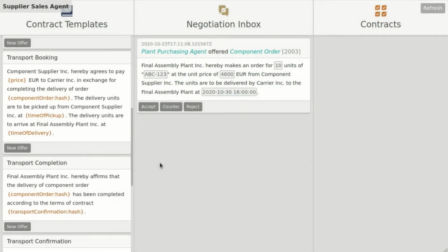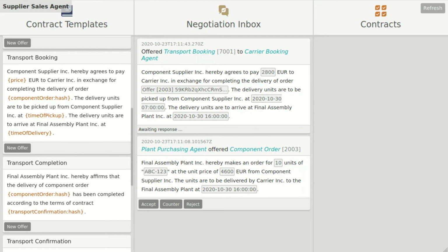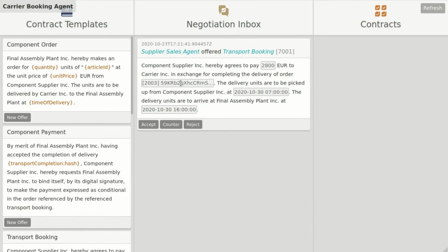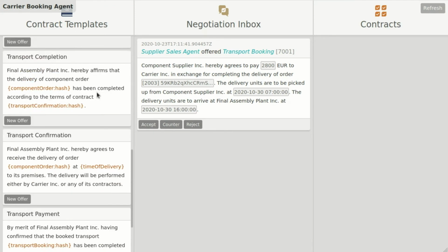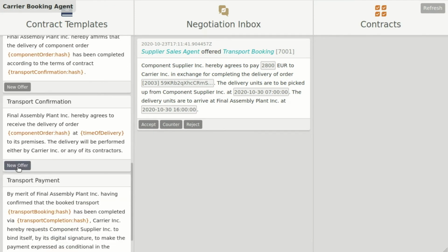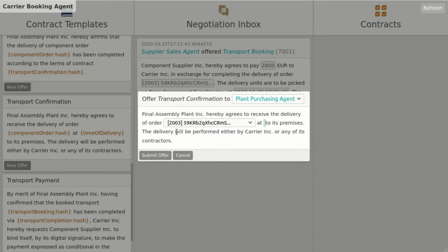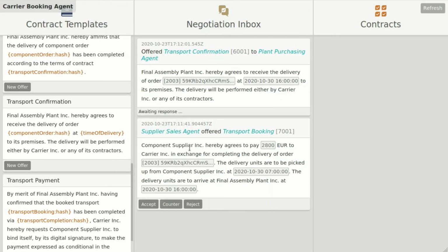We now switch over to the carrier, which we assume finds the offer acceptable. However, it needs to verify that the final assembly plant can receive the components on the requested date. Consequently, it sends a transport confirmation offer to the final assembly plant, containing a reference to the original component order offer and the desired delivery date.